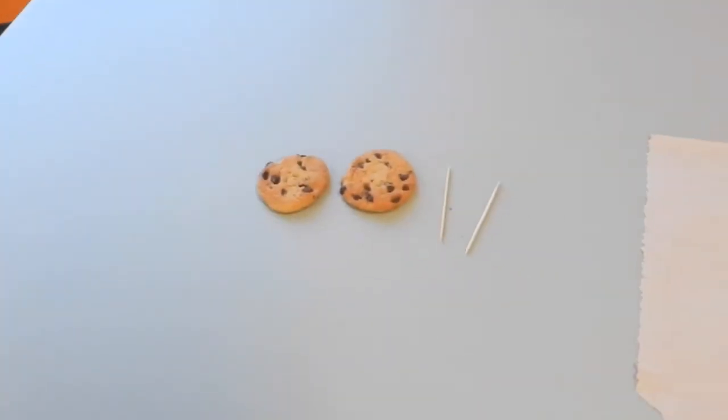So today, you are going to be a paleontologist. And for this activity, we have just a couple of materials. In your box, you should find a baggie with 2 cookies, a toothpick, and then a paper towel or a tablecloth. All right, so we're going to practice being paleontologists. And the way we're going to do this is use a toothpick.